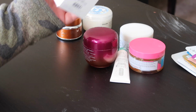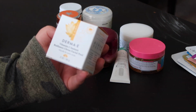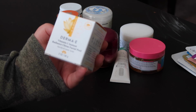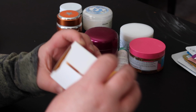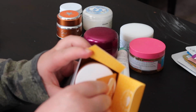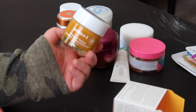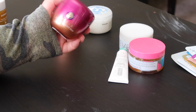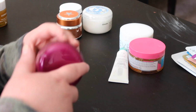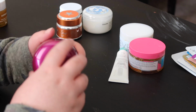This one I literally just got yesterday. I haven't tried it yet, obviously. And it is the Derma E Vitamin C Instant Radiance Citrus Facial Peel. I don't know why I really had issues getting that out. I'm gonna take this out of the box, but it is definitely staying because this sounds like it's going to be right up my alley. I think pretty much all of these ones that I have left are staying. I'm going to keep the Tatcha Violet Sea Radiance Mask. I don't have a ton of this left. Like, it's probably one I'll finish up in the near future.